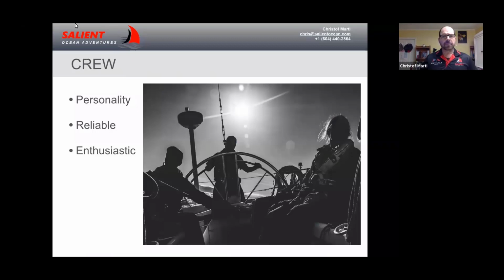Crew. I just put three words down here, and I think that's really important. At 2 o'clock in the morning, when you're tired and cold, your personalities come through, and you want to make sure that at that time, when things are getting perhaps a little bit rough, or people are a little bit on edge because they're tired, or because a heavy weather front is approaching, that they're reliable, and that their personalities are such that you're compatible amongst yourselves.